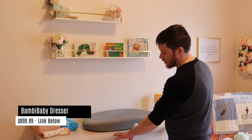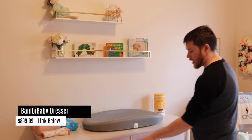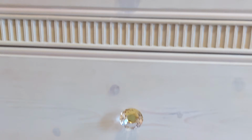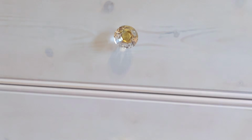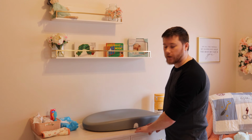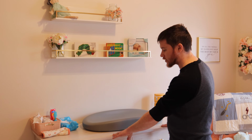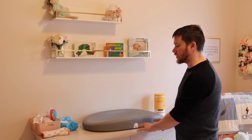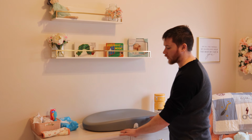All of this changing station is actually sitting on top of a dresser that we got from Bambi Baby. Now the hardware on it that we have right now is actually swapped out, and it's more like crystal looking knobs. The ones that come with it by default match the wood color that you get for the actual dresser. So we just made that slight change. It was just more to match the aesthetic, but you can always go with the regular hardware.